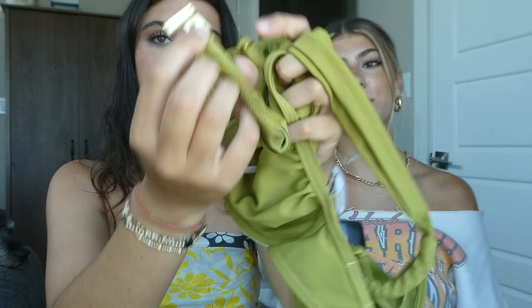Okay, my next one is from Nasty Gal. I don't really like the cut of the bottoms, but I really do like the top. They do have cute swimwear, it's just a lot of them have gold accents, like thongs. This is a thong. It goes up the booty crack. But the gold accents are so cute on it, and it just flatters so well.